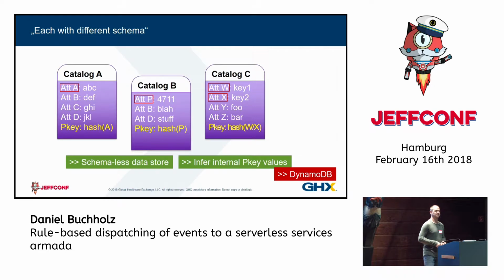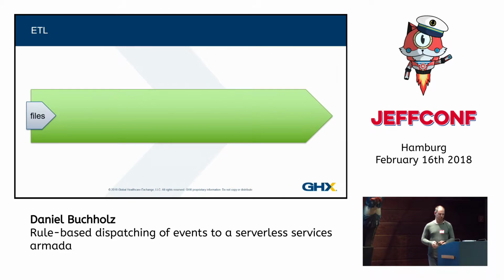The decision then was pretty obvious to us in terms of serverless. It's going to be DynamoDB because we're an AWS company, so to speak. The ETL process: usually we have files coming in, and the first step is we map the catalog information line by line into our internal canonical format. That's our internal schema description.